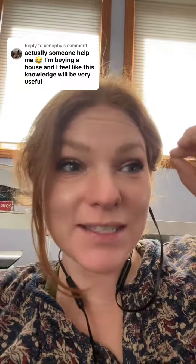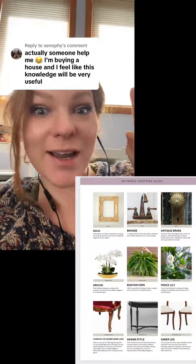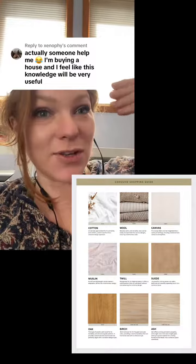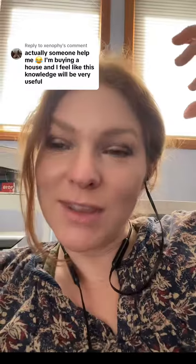And I'm in the middle of creating a shopping guide because I was like, I've broken all this stuff down into little pieces. If I could give people a guide where they could take it with them while they were shopping and shows you what kind of furniture legs to look for and what kind of patterns to look for and what kind of fabrics would work best with your particular type, then you can look at an individual piece and know whether or not it fits into the design in your house.